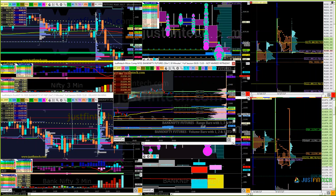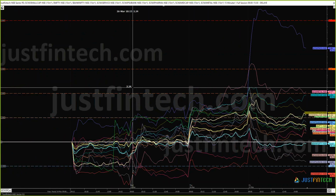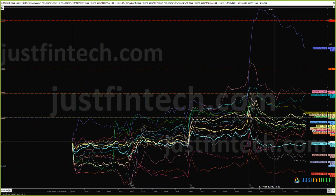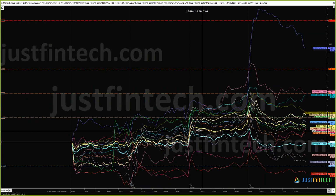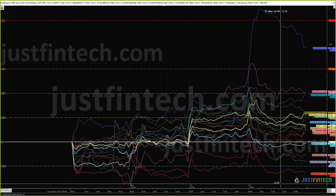Now let's have a look at the sectors as well. It was a shortened trading week, 4 days of trade. FMCG blasted. FMCG was first weakening, then it started lagging, and now has already broken out. Intra-week high of around 5.5%, and then closing the week at plus 3.86. Most of the indices are positive, apart from media, PSU banks, and energy, which is the biggest loser with minus 1.31 weekly closing from the open of the week.